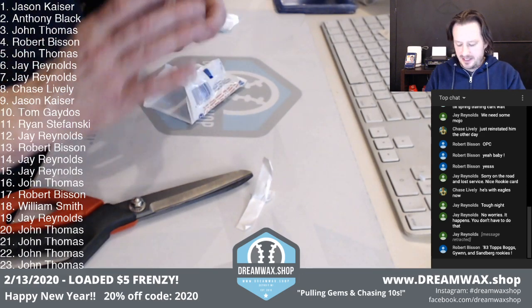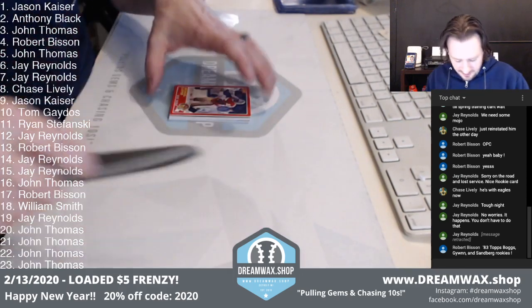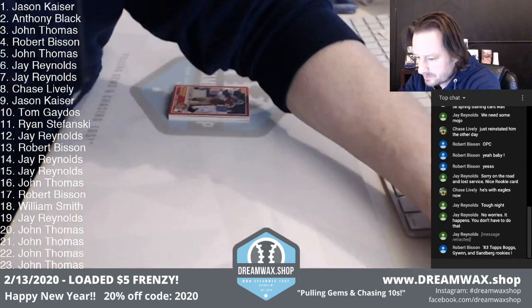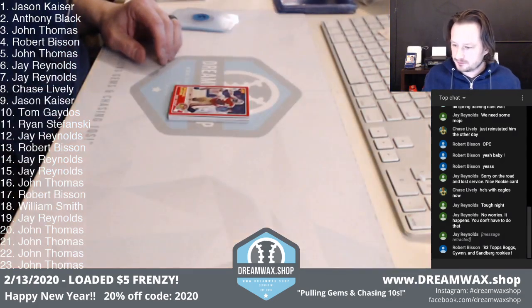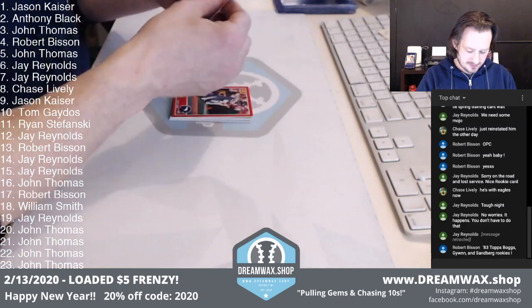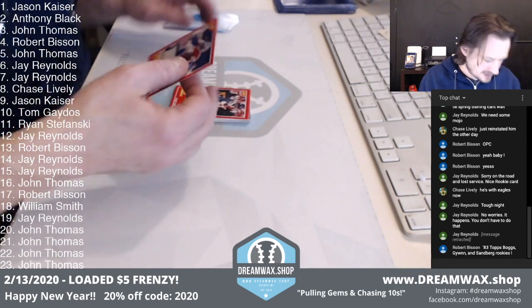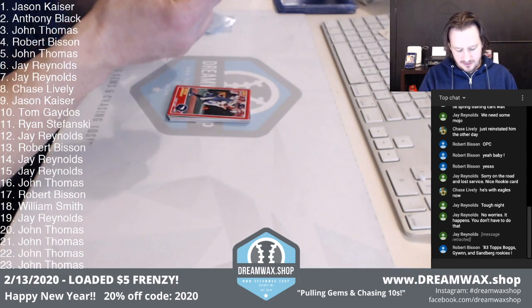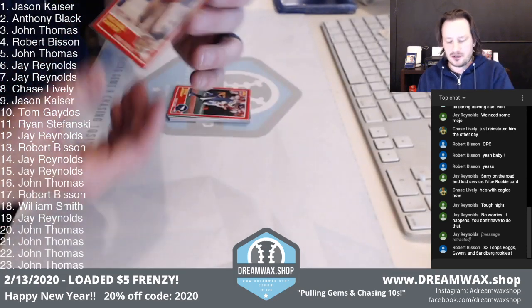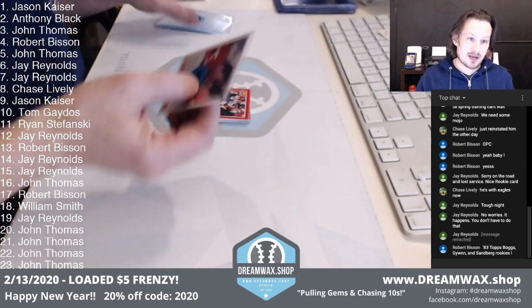On the top is Michael Carter. I love the color, love the look. Beautiful pack. So, spot number 5, we're looking for blue. I see some blue in the middle and the bottom because I know Barry's blue. Michael Carter, $17.10. It's got a little bit of a nick at the bottom. It's not grade worthy. John Thomas, it's going to you.